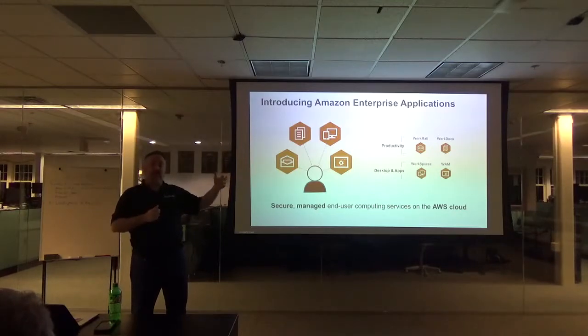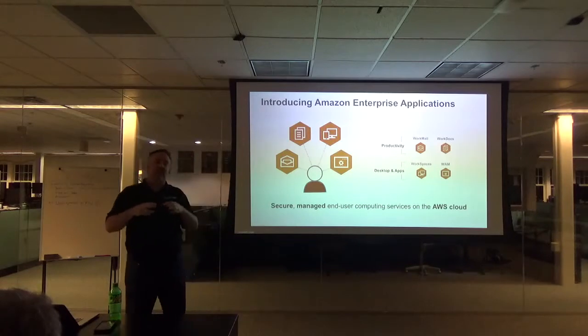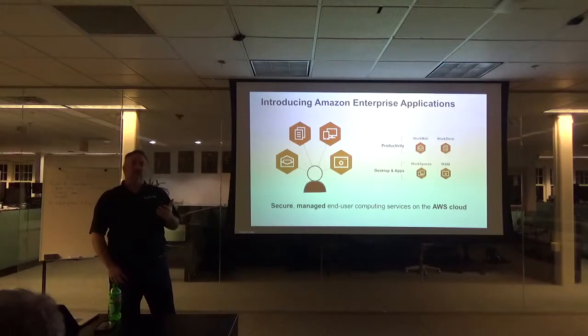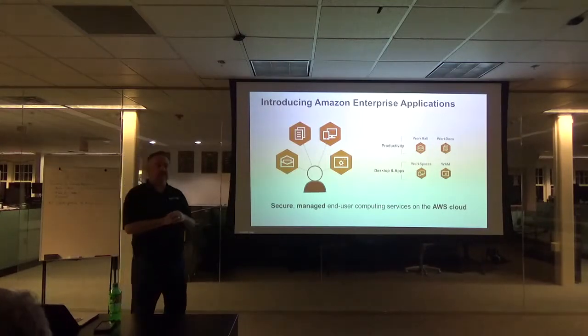AppStream is that equivalent, which what's funny is they didn't realize they were building a ThinApp replacement when they started building it, until one of the PMs was like, hey, this seems an awful lot like ThinApp. Apparently our customers really want that. This might be cool. And then they just beelined into, hey, wow, look, we have a ThinApp kind of thing.